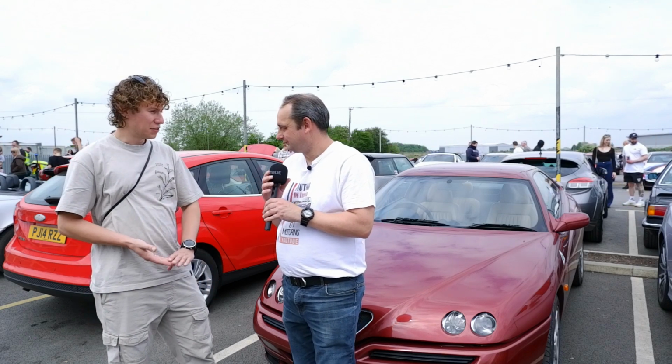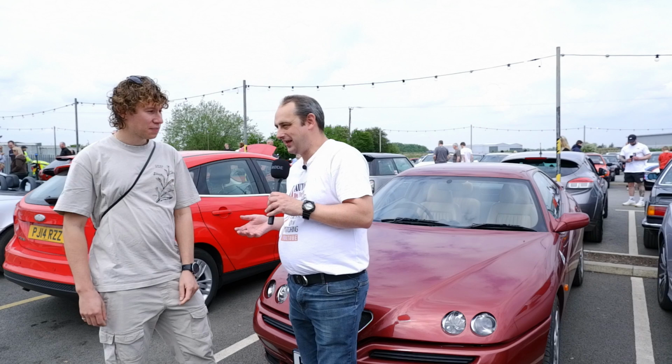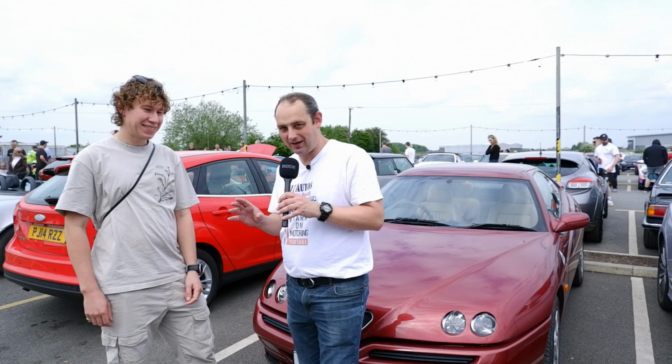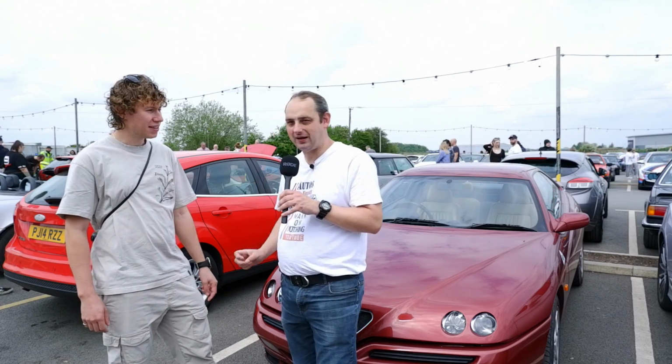I know the engines in them, like 20-valve turbos, fantastic engines, but there's something about the styling that doesn't quite sit right with me. The thing is, a couple of decades on now, I look at a Fiat Coupe and I think that's stunning. I love the design. Chris Bangle, weren't it, I think, who did the Fiat, from memory? He did BMW. That's right, yeah.